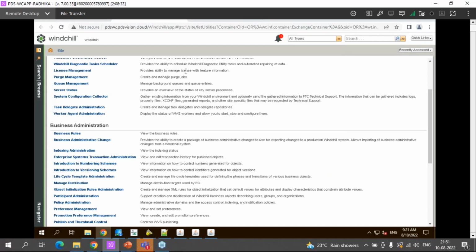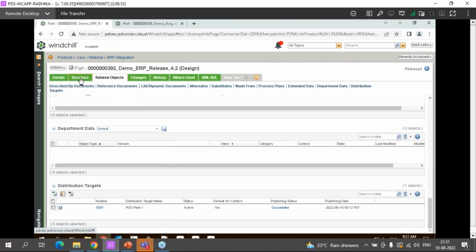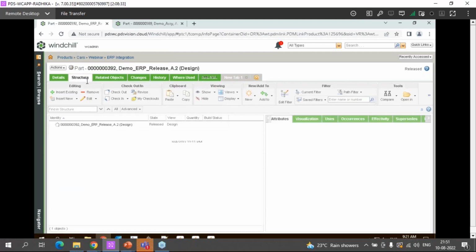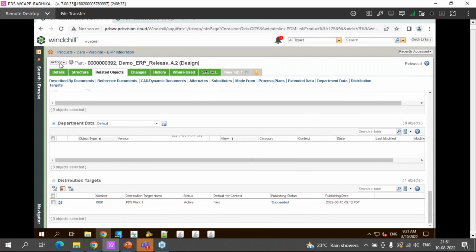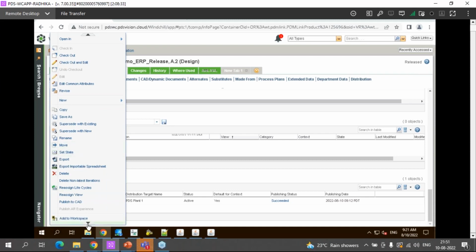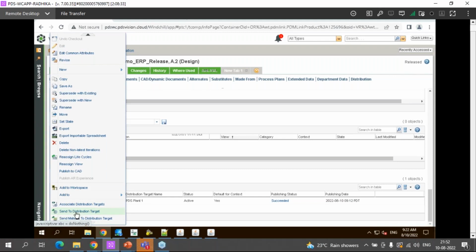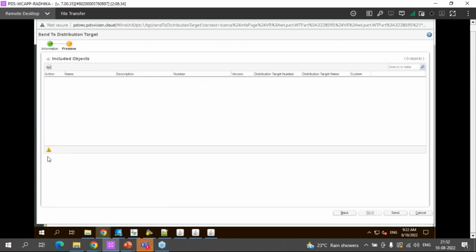Now going back to our demo, we were discussing that we sent a part and a document, correct? And if you go to the related objects target over here, you get to see that it has succeeded. Now when you try to publish this part once again, ESI will give you an error saying that this is already published and you cannot send it again. So if you try to send to the distribution target once again and click on next, you will have a message over here. If I click on this triangle, you will get to see inside the message which says that the part has not been changed since it was last successfully published.